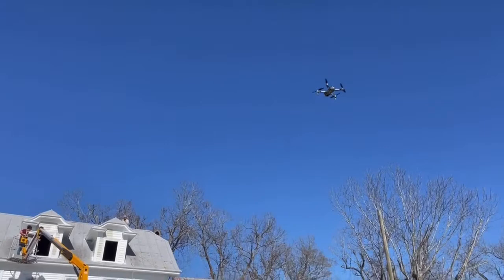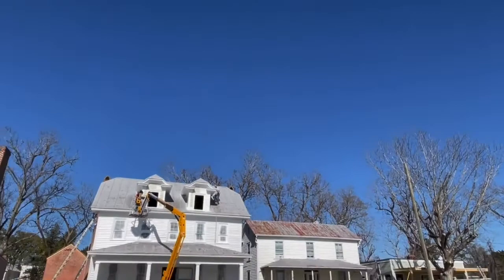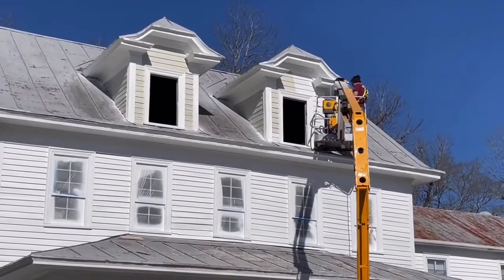One of our local historians and drone aficionado has come over, and he's getting some drone footage of the Hyatt House. So hopefully you'll see that soon. That's even higher than I went in the cherry picker. It's way up there. There's the color. It's very, very subtle. I just wanted something that was really gonna make how pretty the trim on this house is pop. And I'm very pleased.